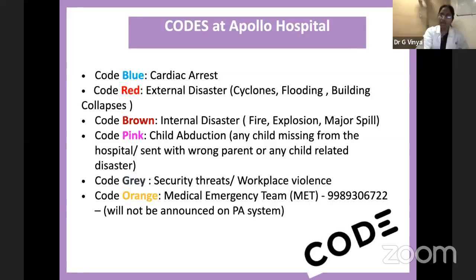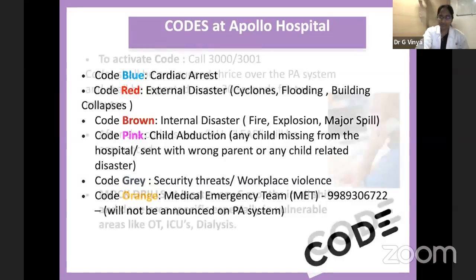These are all related to code pink incident. Coming to code gray, this is mainly about the security threat in the hospital, that is workplace violence. We also follow code orange in our hospital, that is medical emergency. So we have a dedicated medical emergency team, which can be approached by calling a dedicated mobile number, because this is not announced in a PA system.